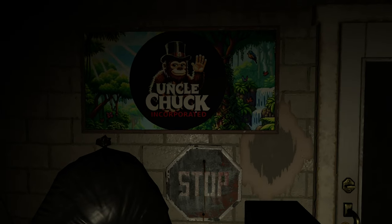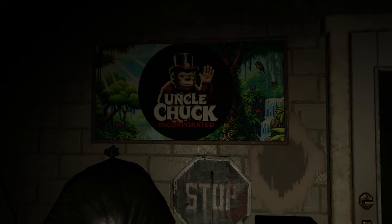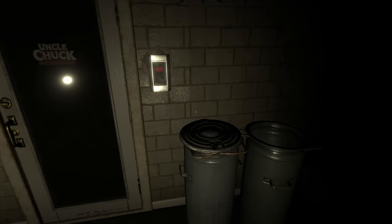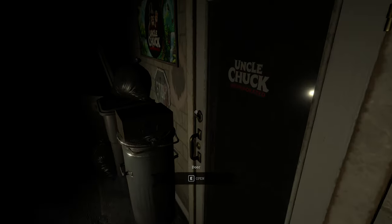Well, as we know in these animatronic survival games, that is hard to do. Uncle Chuck Incorporated. Not gonna lie, the logo is pretty cool. I like it. And we are at the sketchiest main office I've ever seen in my life. Super dark and spooky. We have a keypad. Oh, we have an inventory, and it looks like the Resident Evil 7 inventory. But I can't hate that. I like it. Go ahead and close that.